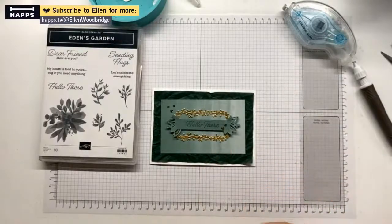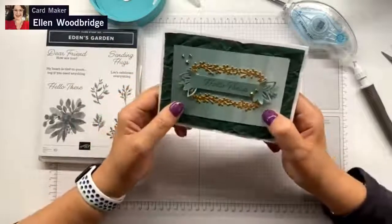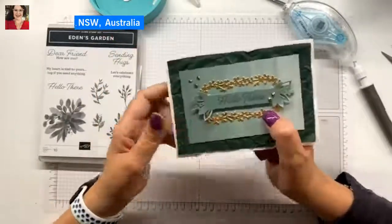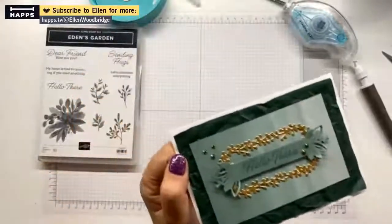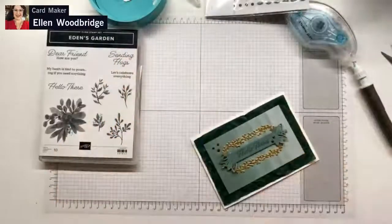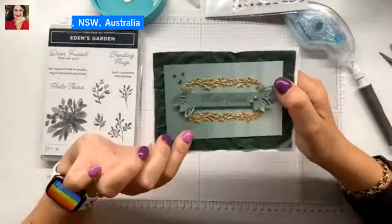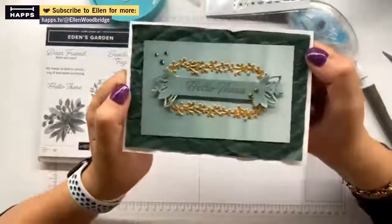I just really love that. So white card base, our scrunched cotton paper, our Eden's Garden Designer Series paper, our soft succulent paper, which is on a soft succulent card back, the Eden dies, that with gold paper. How's that? I really like that. Very simple but different. The gems are cherry cobbler and soft succulent. But do you know what? They actually cast a green. You tell me they look cherry cobbler on there. I think they look more soft succulent.